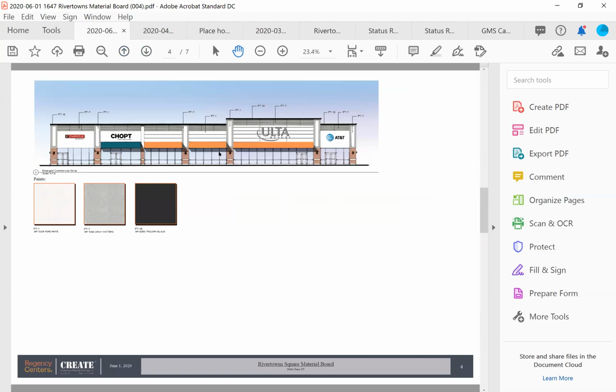Is there a reason why the Chipotle and the AT&T don't get awnings?